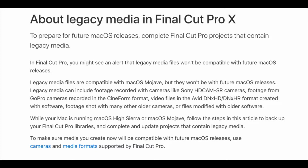It's not always good news, but they also did a small release, not exactly a press release, where they're talking about not supporting legacy media. And while some codecs will continue to work with Mojave, legacy codecs won't work with possible future macOS updates.